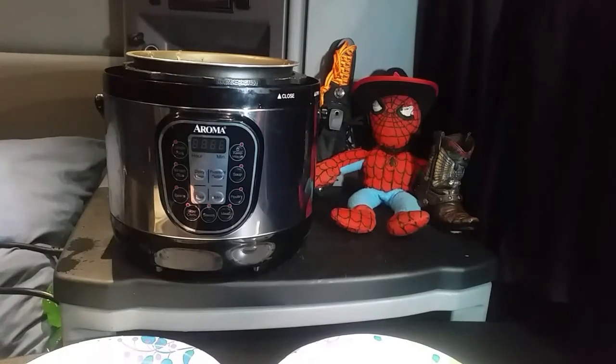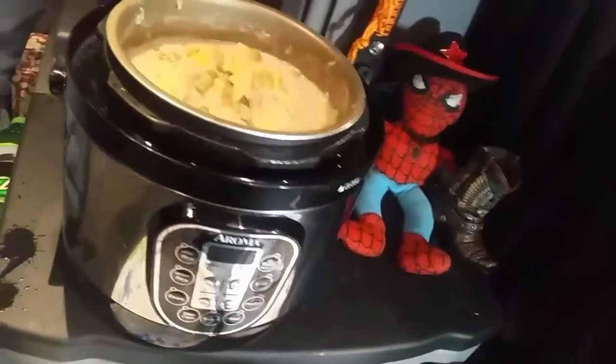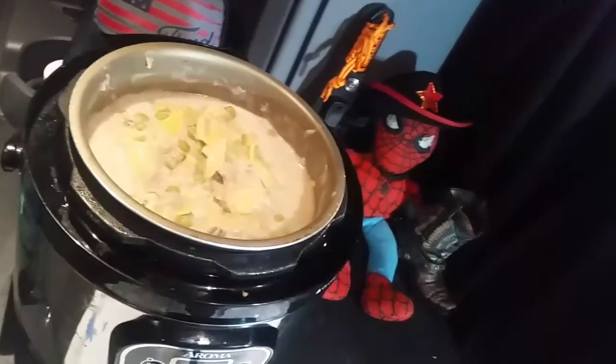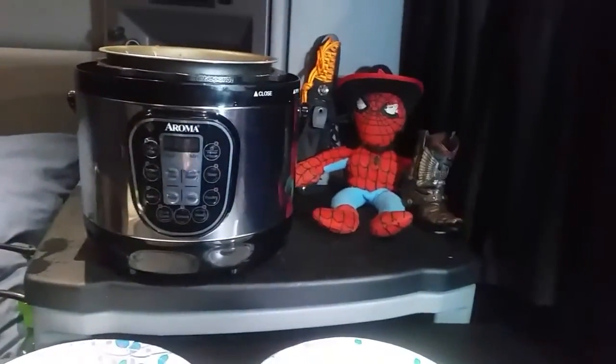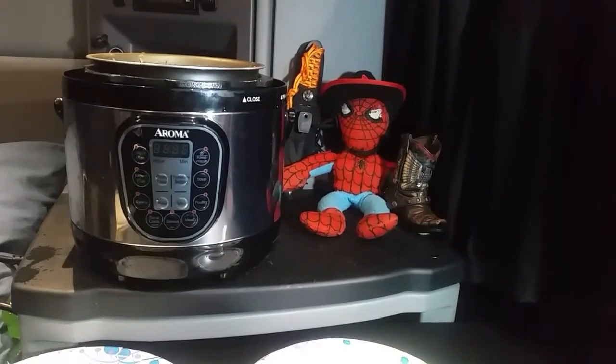Okay, boys and girls, it's all put together there. The Aroma pressure cooker has done me proud again. Here is what it looks like in the pot. Say hello, Spidey. Okay, now we will get back to this here shortly, and I'm going to plate it up for you, for me.